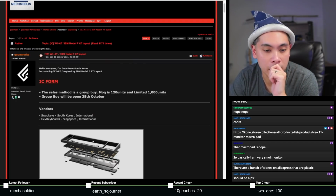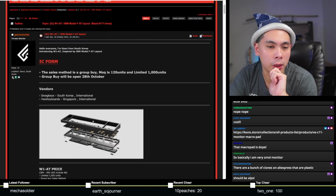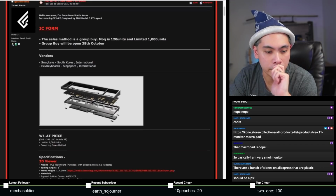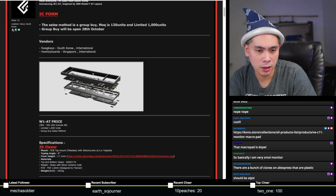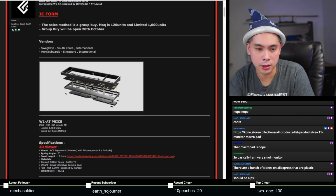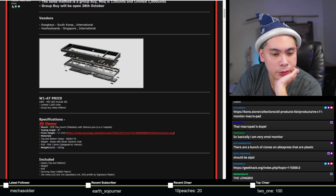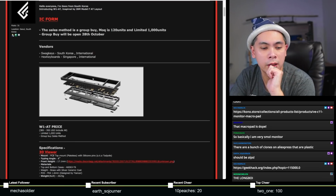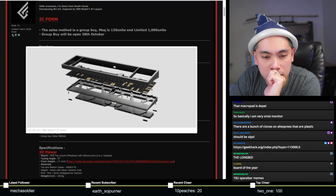You got this one from Veek87. This is the W1AT IBM Model F AT layout. Interesting. Looks like it'll be sold on Swag Keys in South Korea, and Hex Keyboards in Singapore. Interesting. So no US vendors quite yet. Yeah, see, 385 to 395, limited to 1,000 units. Interesting.